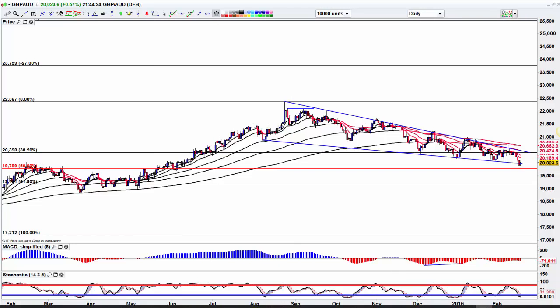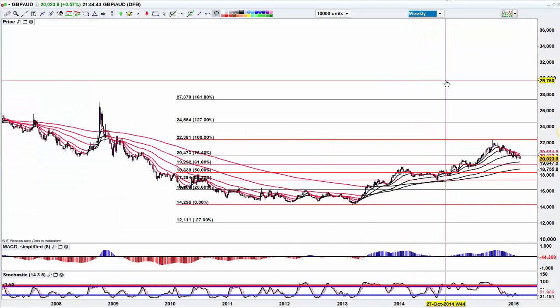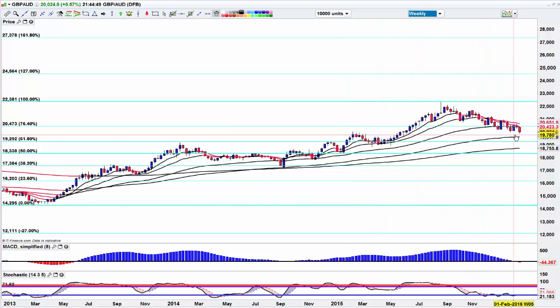So it's like a coiled spring. It's getting more and more compressed, and whichever way it busts out of that, we should get a nice move out of it. The reason why I'm bullish is because if you look at the weekly, you can see we had a good week there on the first week in Feb, ran into resistance and congestion, and we dropped lower.